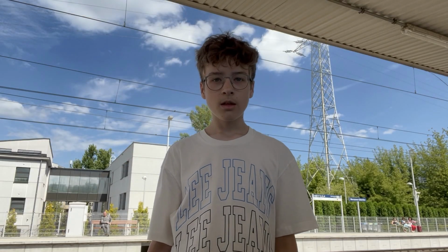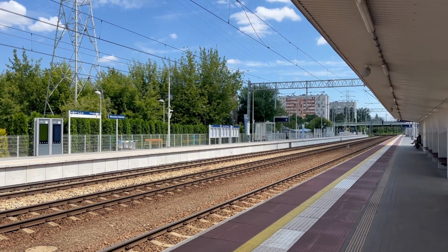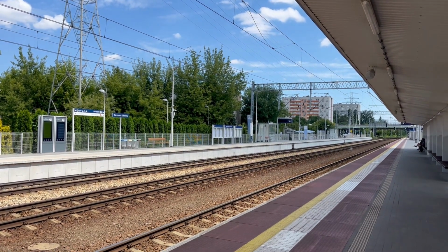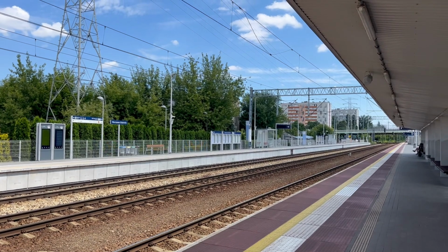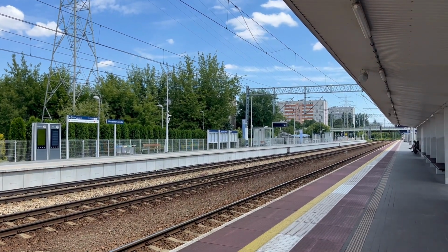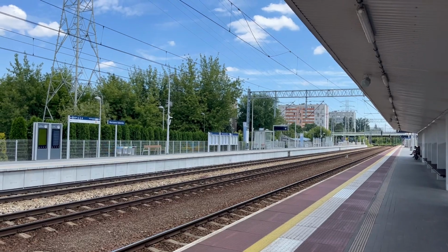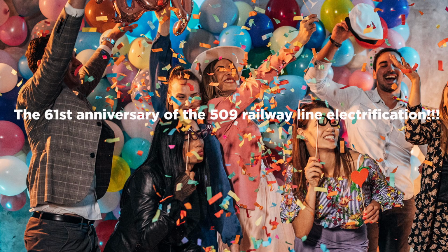Let's start off with this video. This is the railway line 509. This is an electrified dual-track line. It opened in 1951 and was electrified on the 25th of May 1963. I should have invited y'all to the 61st anniversary of the electrification of the 509 railway line. That party was fire. I guess I can invite y'all to the next one.